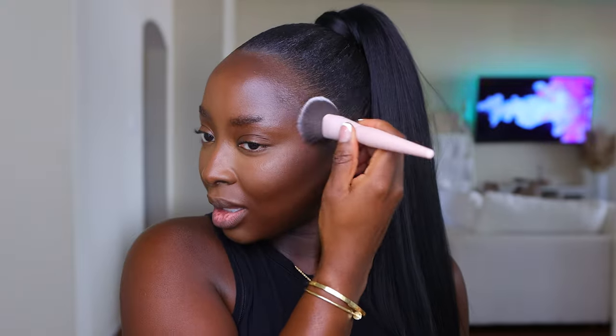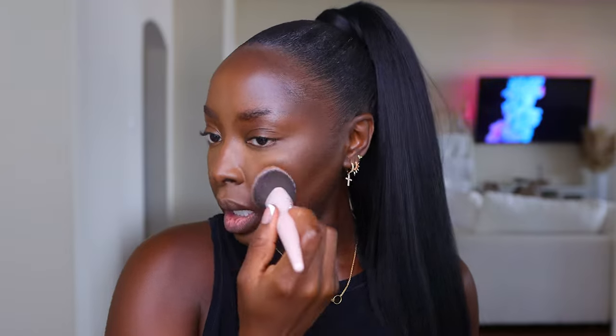What? And a little goes a long way. Get into the hairline, honey. Wiping off any excess and just going over it now. We're just trying to blend. That is all we're trying to do at this point. Now you can see my highlight and my contour clearly. No need for confusion. It is there and we understand that it has been applied, okay?